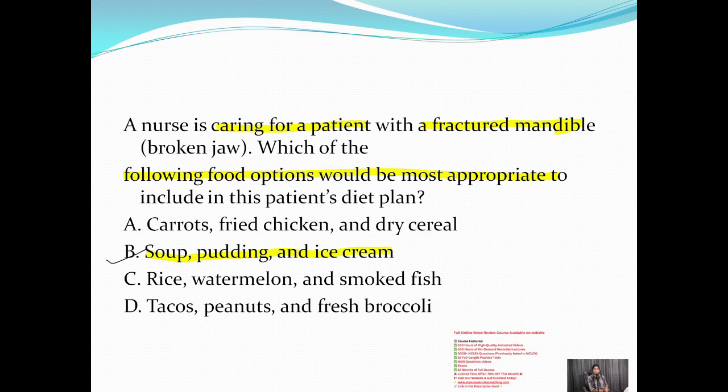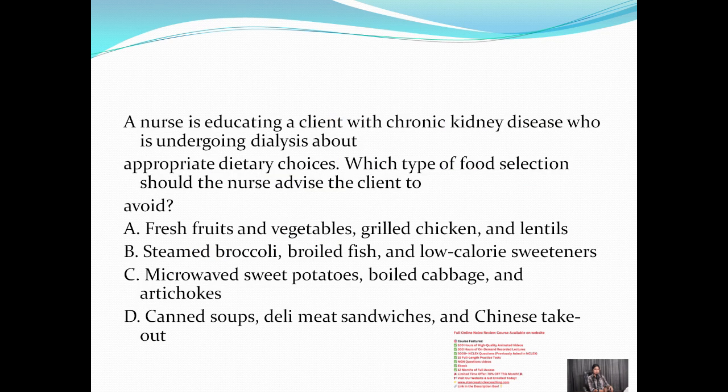Let's move into a dietary education scenario for a client undergoing dialysis. A nurse is educating a client with chronic kidney disease who is undergoing dialysis about appropriate dietary choices. Which type of food selection should the nurse advise the client to avoid?